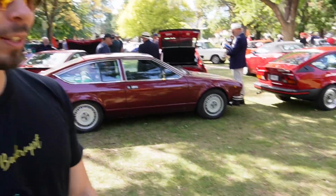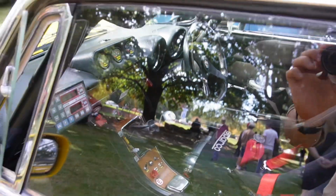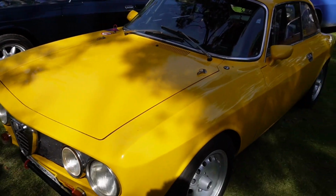Anyway, this is an Alfa Romeo 1750, and this thing is fully race spec. Have a look inside the interior here. You got Sparco seats, a half roll cage, harnesses, the fire extinguisher in there too, flick switches. This thing is sick, and you got the bonnet pins as well. So you can tell this car is a regular track day visitor.